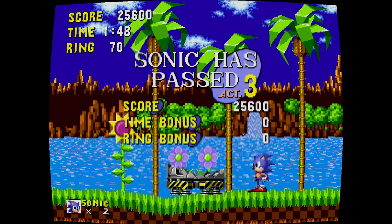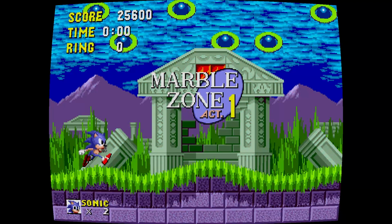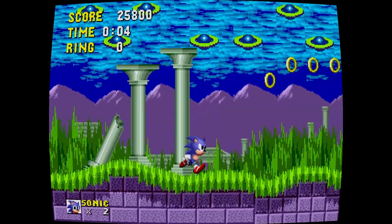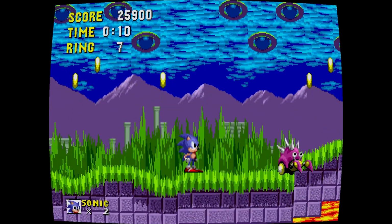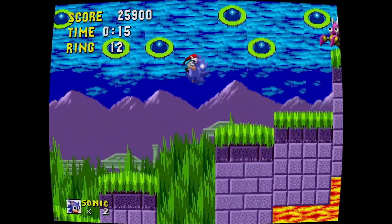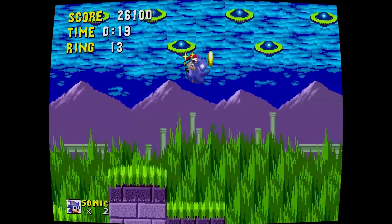But I think Green Hill Zone, as I said, is a stage they spent a lot of time working on. The other levels should be more different. Marble Zone. Here we... Oh, they move. The UFOs rotate. Okay, so this is famous. One of the pre-release screenshots of the Marble Zone had these UFOs in the sky. I don't think they're UFOs, are they? UFOs wouldn't rotate that way. Are they planets? They look like Saturn.